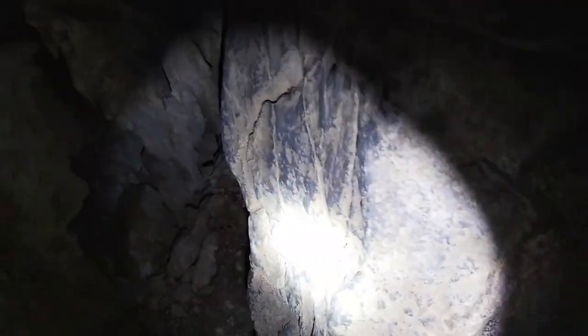All right, let's see if we can get up here. Oh, so much ice. Oh, this is sketchy. All right, the rope's covered nice too. Let's get some rock climbing skills going. Okay. Okay. There we go. First step's a doozy.